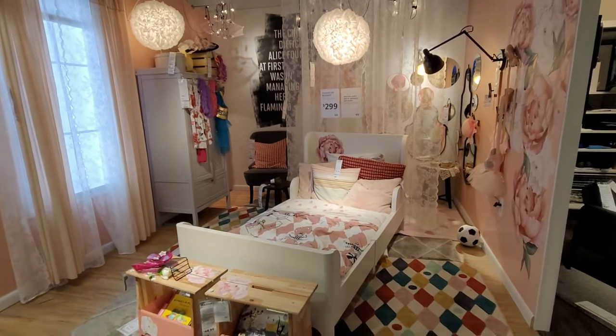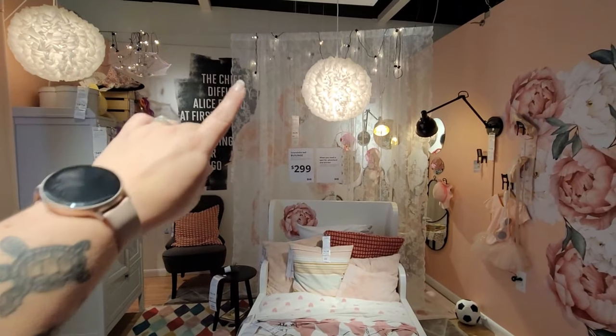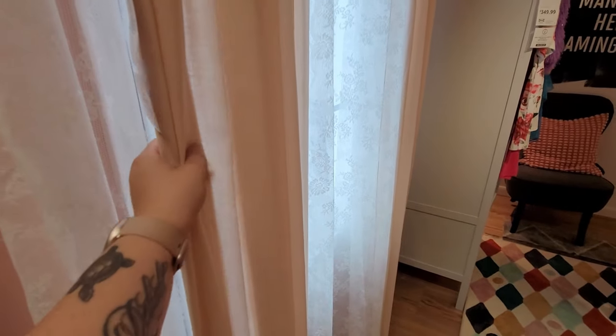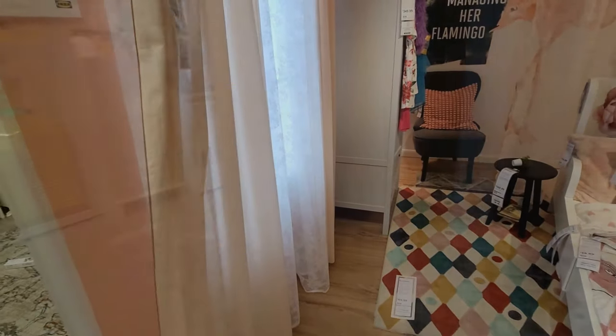They have this really cute pretty princess room set up. I really like the idea of those curtains behind the bed. That is super cute. So they have a lot of variety of different curtains here at IKEA. Affordable options for sure. Definitely really pretty.